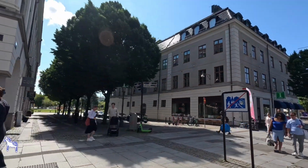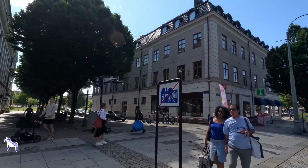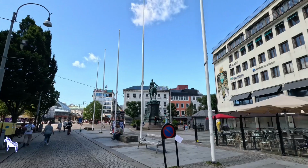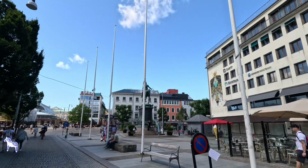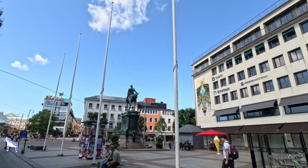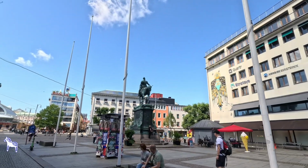Refreshed and energized by my delicious meal, I continue my stroll along Östra Långgatan. The street is lined with charming boutiques, antique shops, and art galleries. The architecture is a delightful mix of classic and contemporary, creating a unique atmosphere.